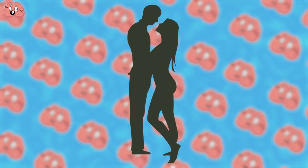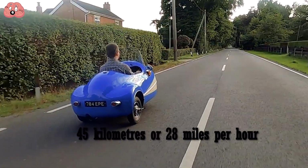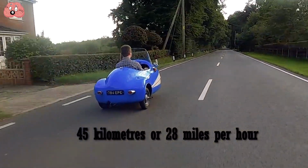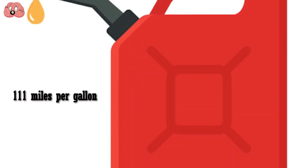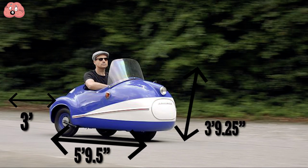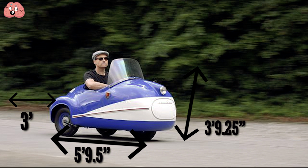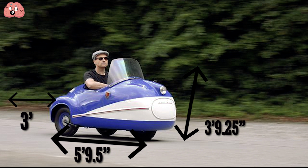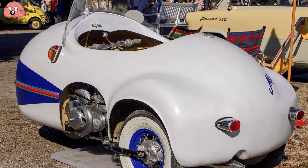It isn't for romantics, however, because it can only fit one person and can drive at a top speed of about 45 kilometers or 28 miles per hour with an average fuel consumption of 111 miles per gallon, and its size is 5 feet 9.5 inches in length, 3 feet in width, and 3 feet 9.25 inches in height. If that's your thing, they now sell a licensed copy, but one powered by a modern Honda automatic engine.